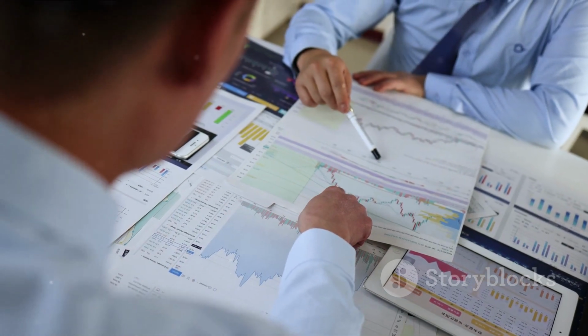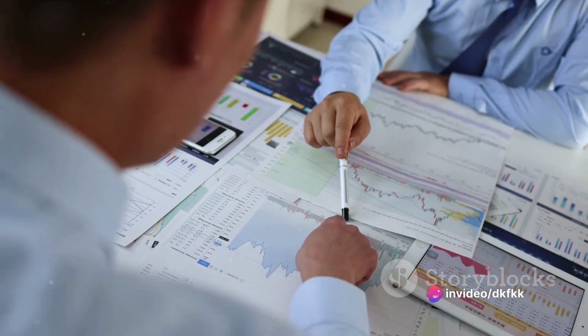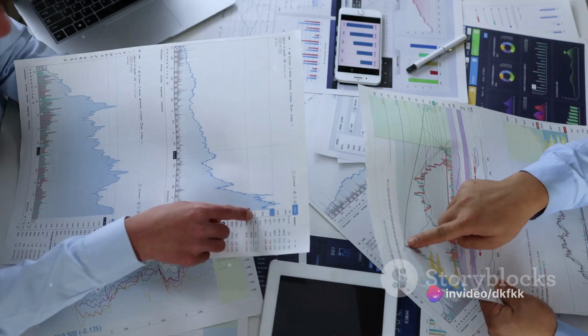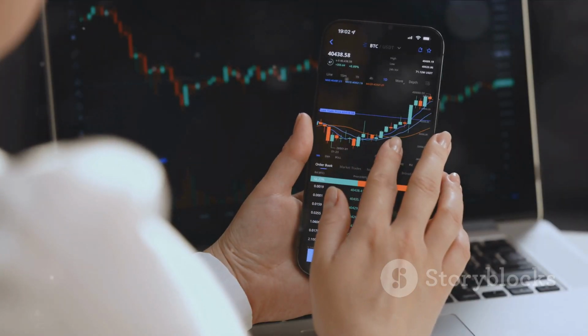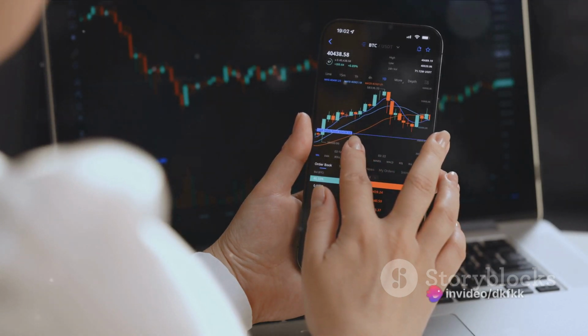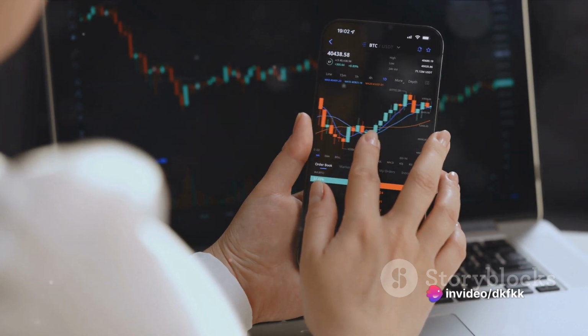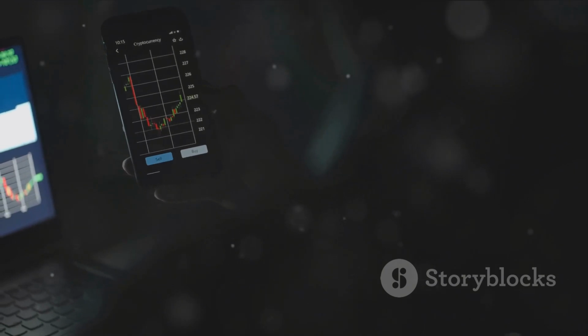This innovative exchange-traded fund offers investors the opportunity to gain exposure to the entire Nasdaq Composite Index, providing a comprehensive view of the performance of the U.S. stock market. With ONEQ, investors can access a diverse portfolio of technology, healthcare, consumer discretionary, and other sectors represented in the Nasdaq Composite, all in one convenient investment vehicle.